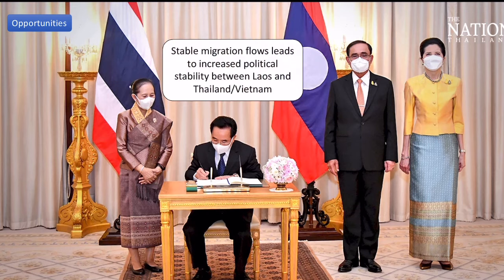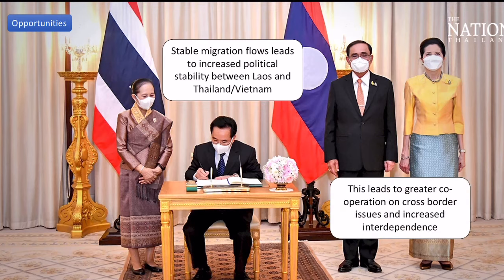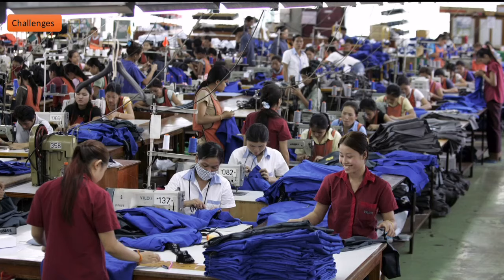We just focused a little bit on political stability. This is a major benefit for any of the countries involved, Laos, Thailand and Vietnam, because it means that they cooperate on issues that affect both of them, like trafficking, and that means that they build up this mutually beneficial relationship where both sides get benefits from an increasingly cooperative relationship. As long as those migration flows are stable and there aren't loads of problems, this is a real big opportunity for all the governments involved.